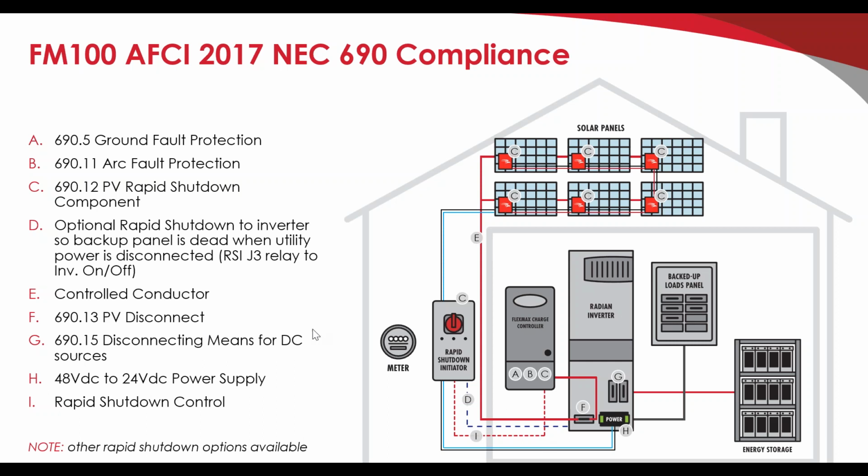F, PV disconnect, of course. G, the disconnecting means for your batteries. And H is just the power supply for the rapid shutdown initiator. So this is just one option, one of our rapid shutdown configuration options. We'll look at a few in a few slides here. We'll look at a few different options.